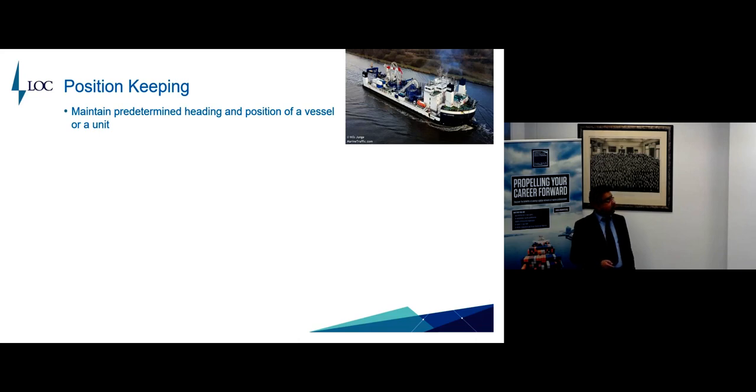See this vessel. This is a cable lay vessel. Actually, it was all designed by our company. And this vessel is a dynamically positioned cable lay ship. So this can lay cables at certain depths, and maintain position while laying the cable.